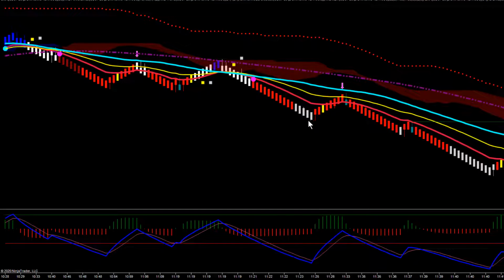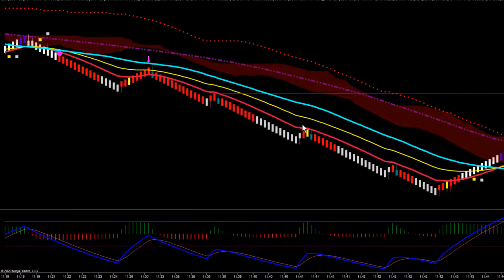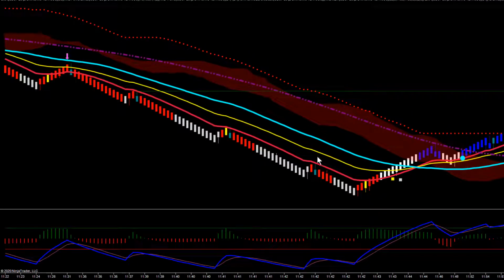And then right here, this is where that pullback came and did the last kiss off of the support break. And you can also see that as that was triggering in, we had a Trender Pro 2.0 entry signal right there. And so this trade, I mean, Trender Pro just kept you in. There was absolutely no reason to get out of this trade all the way down. I mean, you never even got a close off of the 18 till down in here.